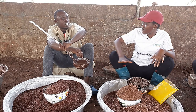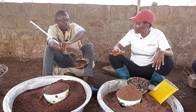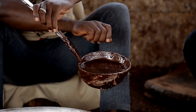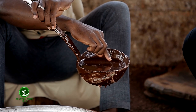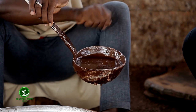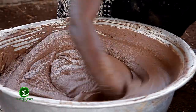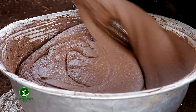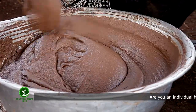The one who is going to knead it will fetch it to her level, the level of energy she possesses to knead it. Then she will add a little bit of cool water and start kneading with her hand, like what the woman over there is doing. This is what we call the kneading process. So she'll be kneading it in that way.